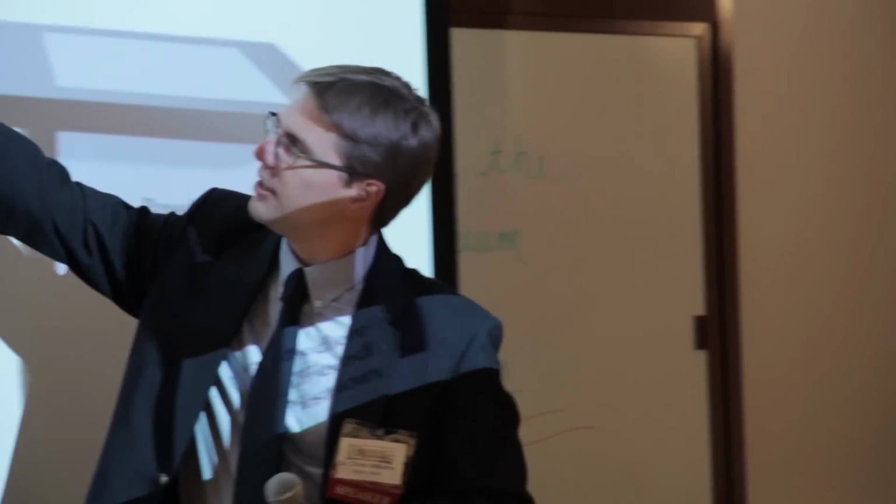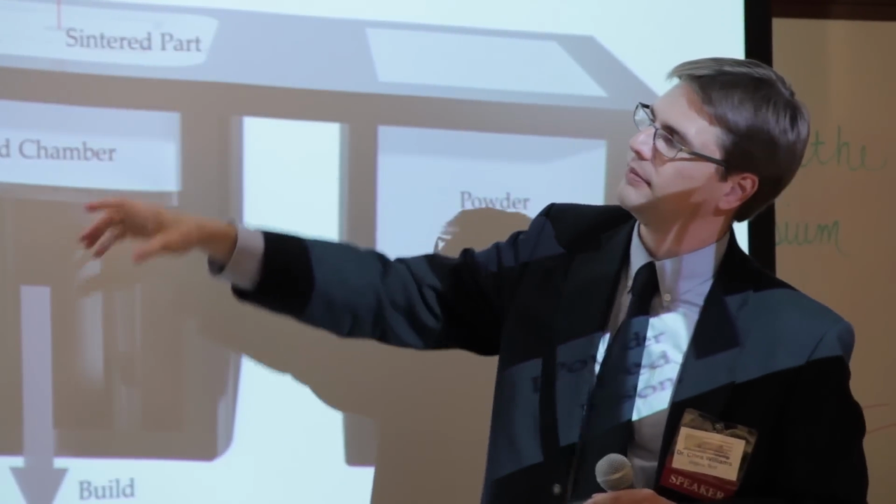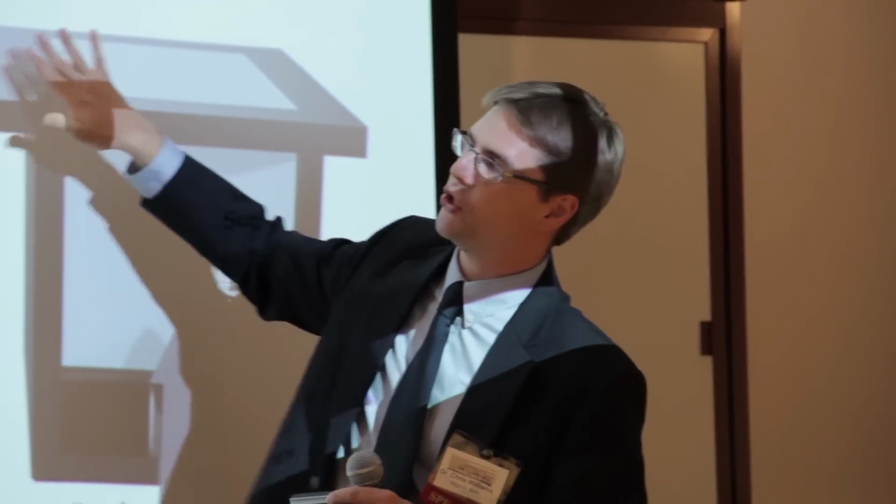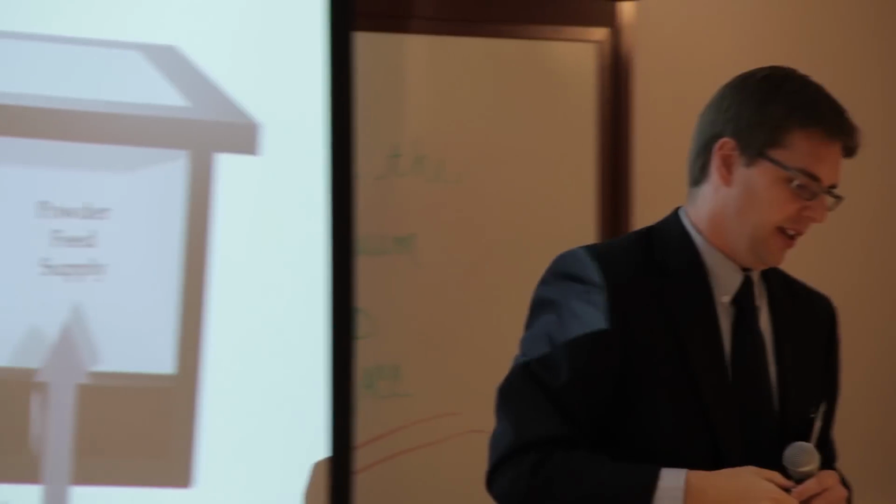That laser melts one single layer of the nylon, and then we have fresh powder that raises, and we have a roller that pushes the fresh powder across. We give enough energy in the next layer to fuse those two layers together. And at the end, we dig the part out like an archaeologist.